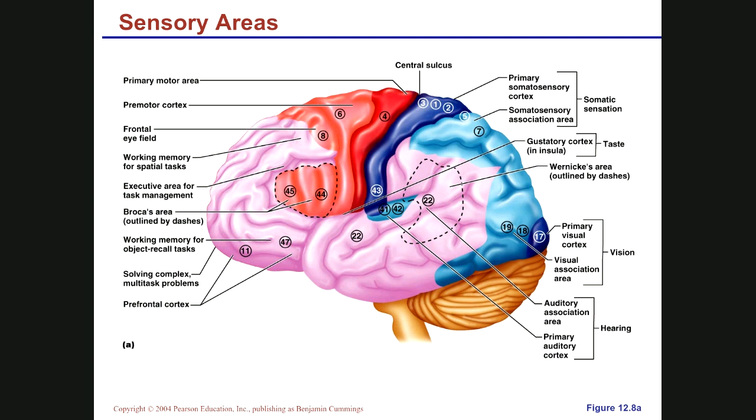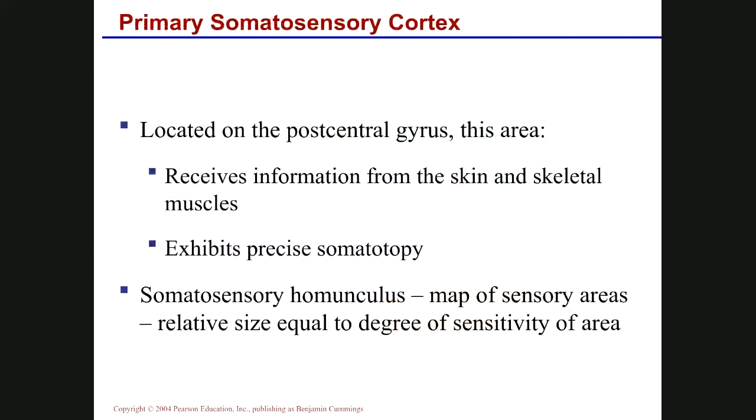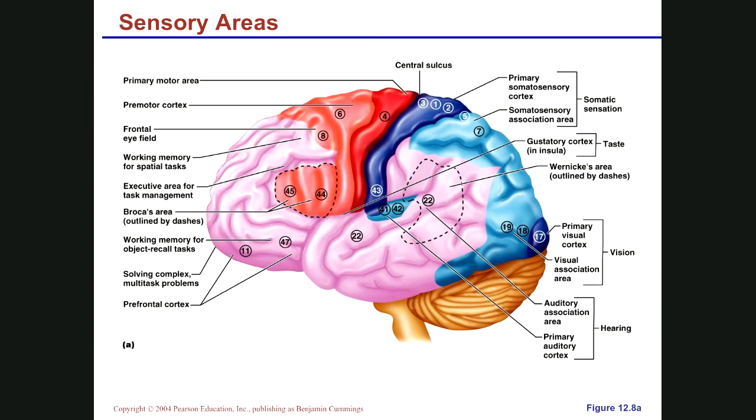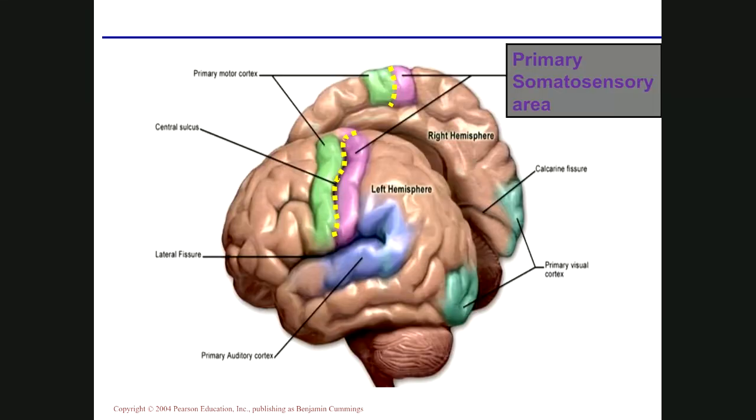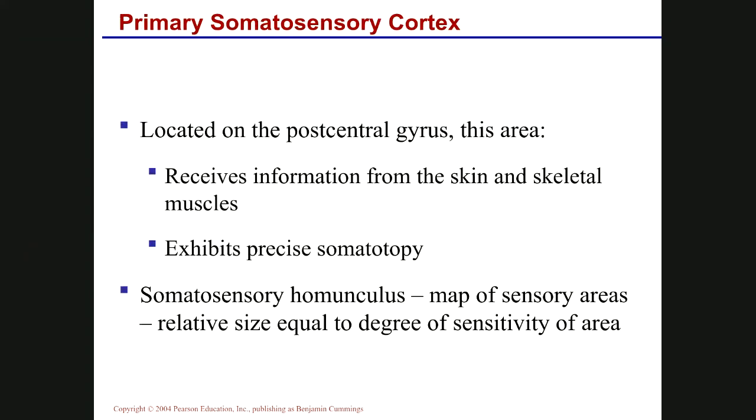But let's look at these. Here they are on here as well. And the first one we're going to look at is this primary somatosensory area. So this is another one similar to our primary motor area that's located on a single gyrus. Remember, the primary motor area was on the precentral gyrus. Well, the primary somatosensory area is on the postcentral gyrus. In other words, it's the gyrus right posterior to the central sulcus. And if we look at it, it runs sort of parallel to the primary motor area. In this picture, it's blue. So it's the number 1, 2, 3, that's the primary somatosensory area.